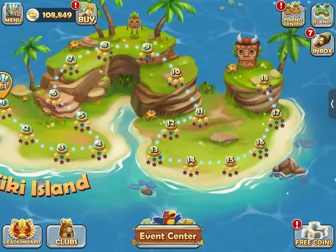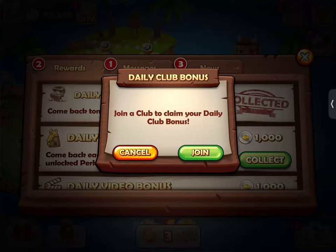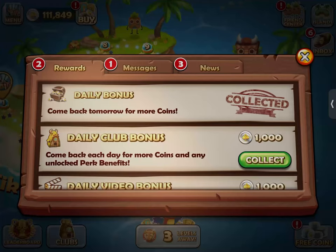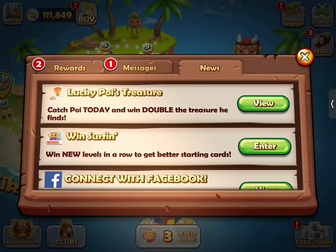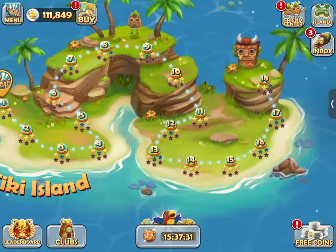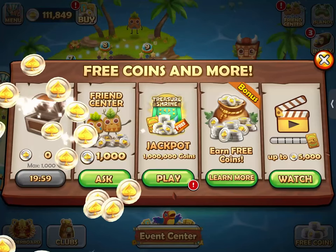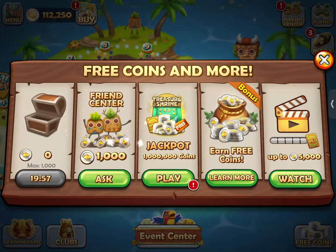So like inbox is like messages or rewards. You can get a reward every day. You can see the different messages. You can see all the news regarding the game. Free coins. So there's even, look, I can collect that. And look, there's even a jackpot section.